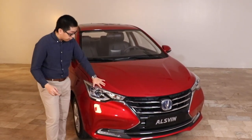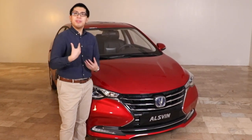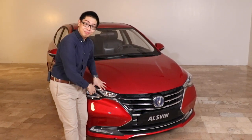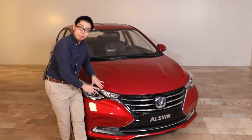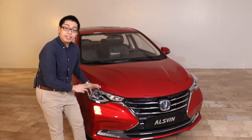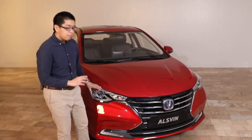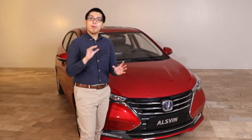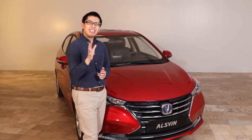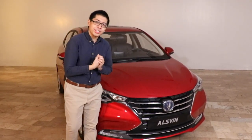And here, for the eyes, kumbaga, of the alsvin, because in cars, it's similar to the human body actually. For example, the eyes of the car, the headlamps. What's special about the headlamps of the alsvin is that projector headlamps are standard for all the variants. Okay? And what's good about projector headlamps is that maganda yung bato ng ilaw niya. Lalo pag gabi, the light dispersal is really good. It's not that glaring or masyadong nakakasilaw. So lalo sa mga makasalubong mo na kotse sa daan.